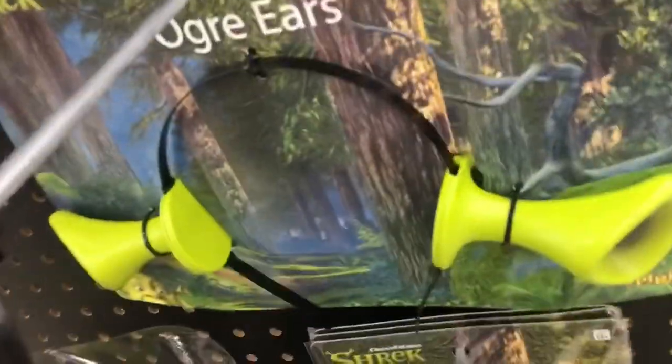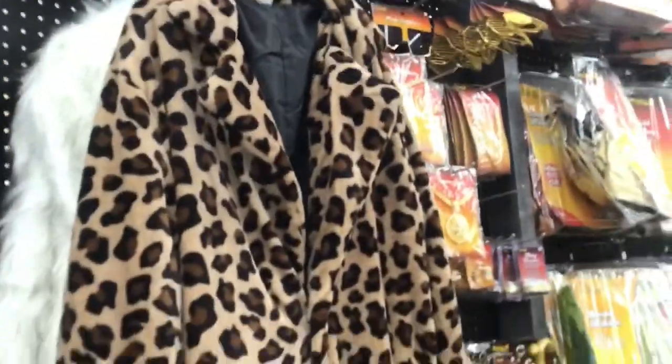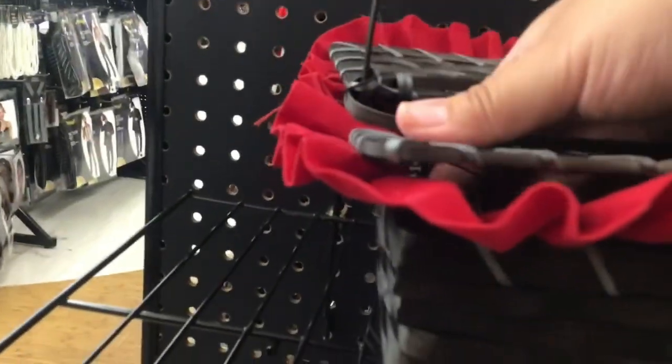They even have the ogre ears, too. Yes. Like, I think this is what the Godfather used to wear in WWF during the 90s. Wow. Isn't this a little too sexy? Oh, man. I feel like Halloween just gets a little inappropriate every year. And by inappropriate, I mean too sexy.